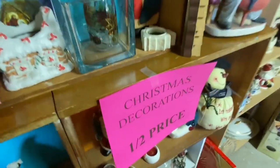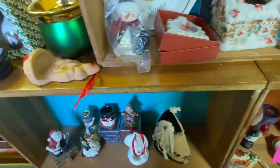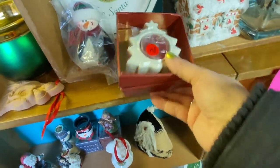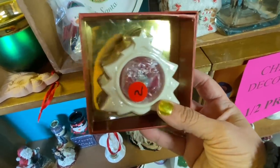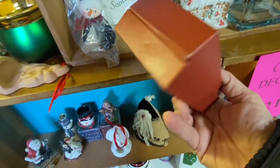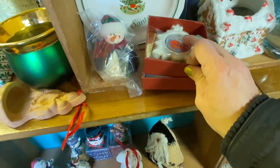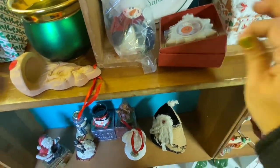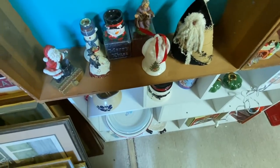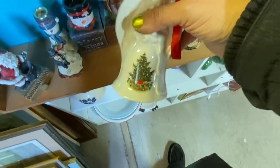And also, how did I miss this entire sign the first time around? So that makes me look a little more. This is a really sweet little Lennox tree tea light holder, and it has the box and everything. So this would be a really cute addition to, like, a teacher gift or something. I'm thinking about it. And if in fact it's a dollar, then what?